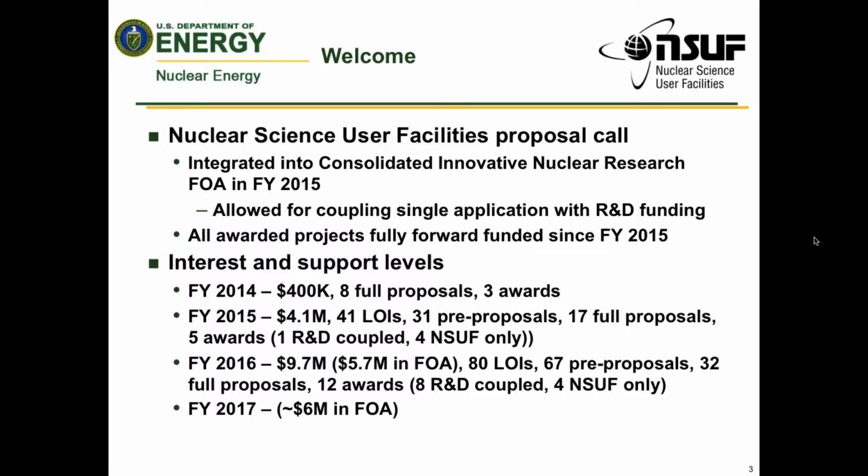The other thing that we did since FY17 is that the NSUF will fully forward fund every project. We had some delays in some projects in the past because we were going on a year-to-year annual budget, allocating funds on whatever projects we could. The decision was made with the Office of Nuclear Energy that all projects will be forward funded, virtually guaranteeing that we will be able to conduct the research on a schedule, on a budget, and at the locations that we need to. Since we've done this, we've seen the interest and the support levels for the NSUF increasing. And we're very grateful to the Office of Nuclear Energy for all the support that they've been giving in order to promote us and get us into a larger organization.